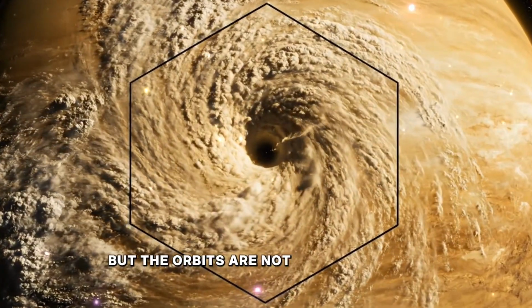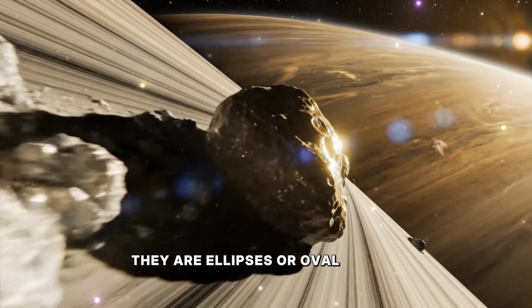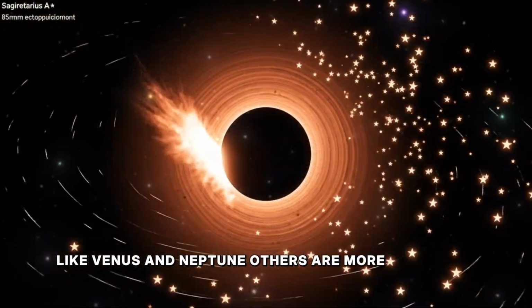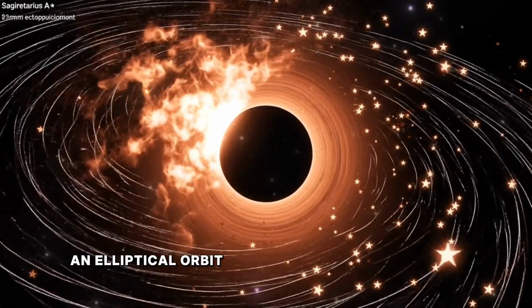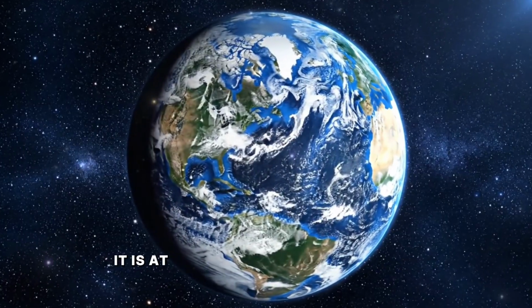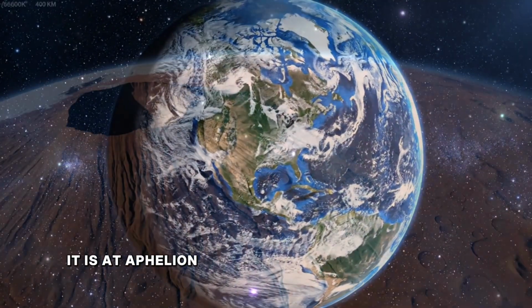But the orbits are not perfect circles. They are ellipses, or oval shapes. Some orbits are nearly circular, like Venus and Neptune. Others are more elongated, like Mercury and Pluto. An elliptical orbit means the planet's distance changes as it travels. When the planet is closest, it is at perihelion. When it is farthest, it is at aphelion.